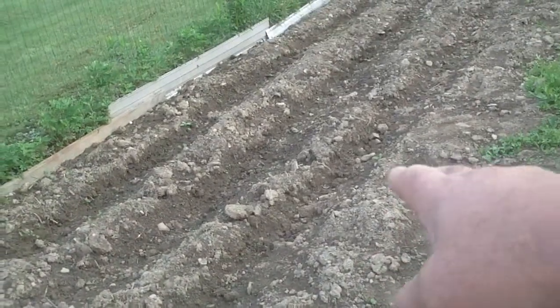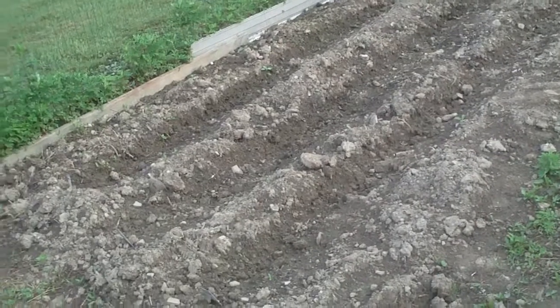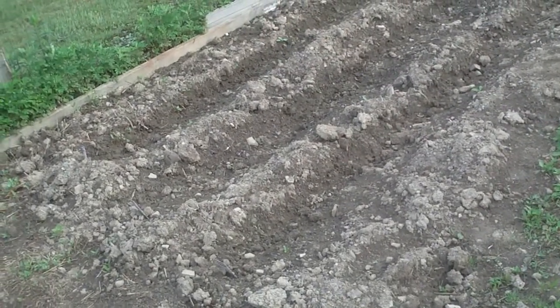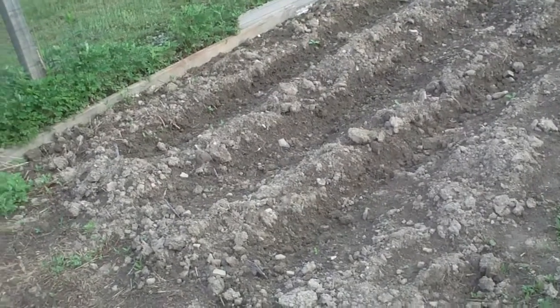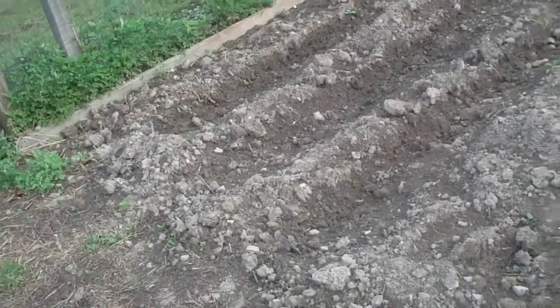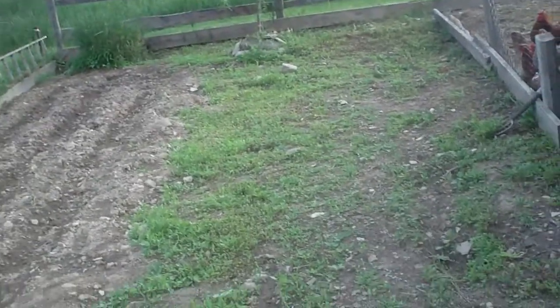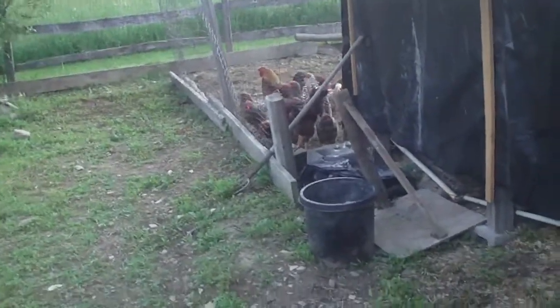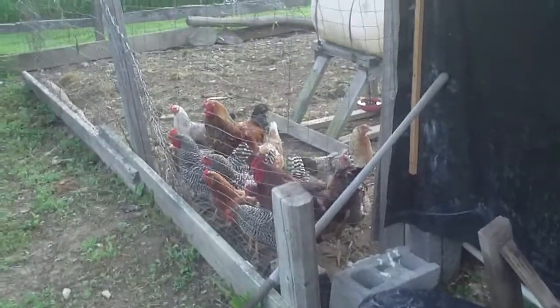And this side I got 3 rows of potato: red Pontiac, a russet, and one called Superior that I never grew before. Trying that. Got to get this area planted up yet. Didn't get to it. The little chickens are looking, they know it's feeding time. You gotta wait a couple minutes there, girls.